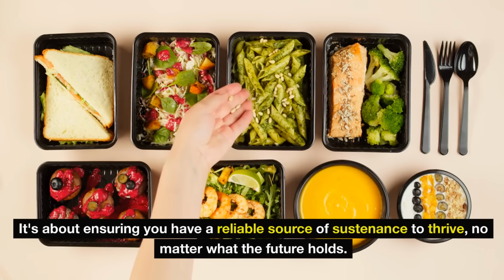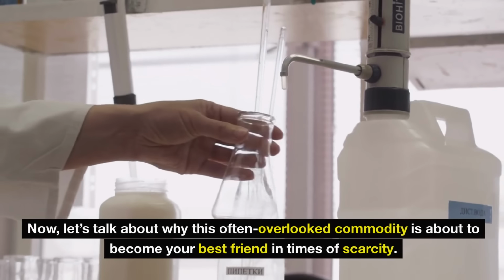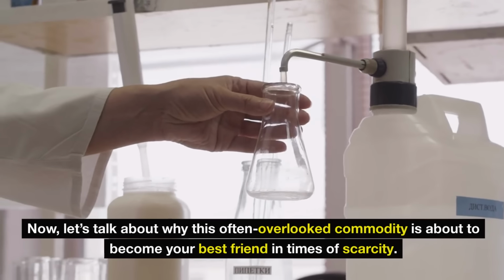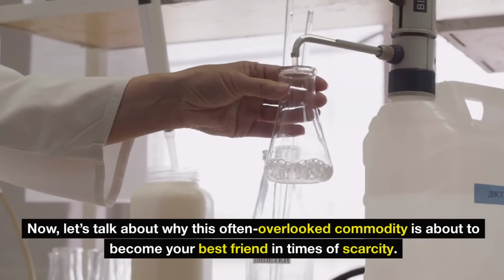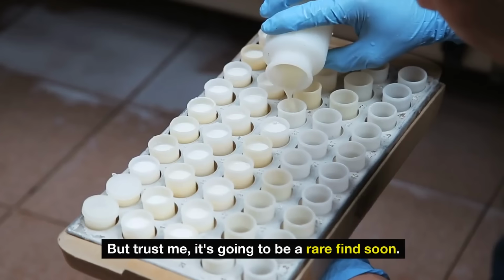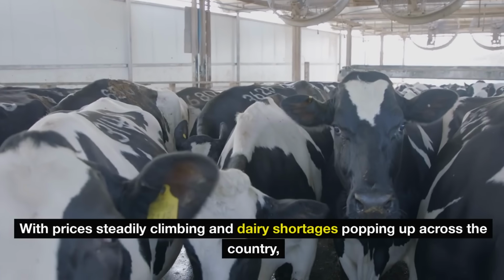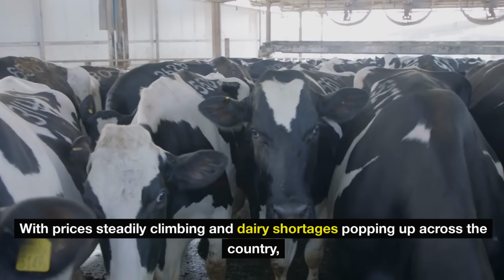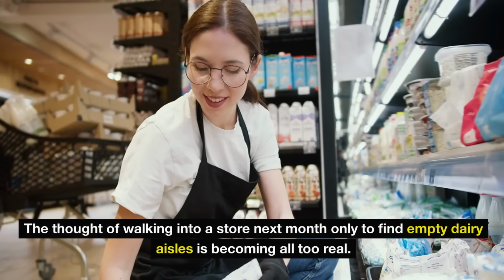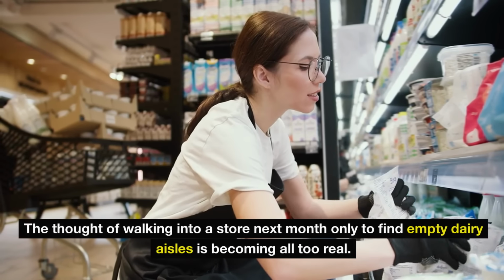Number 6, shelf-stable milk. Now, let's talk about why this often overlooked commodity is about to become your best friend in times of scarcity. Milk might not be the first thing you think about when prepping for emergencies, but trust me, it's going to be a rare find soon. With prices steadily climbing and dairy shortages popping up across the country, the thought of walking into a store next month only to find empty dairy aisles is becoming all too real.